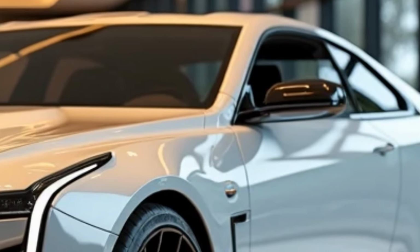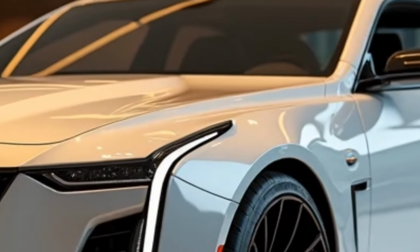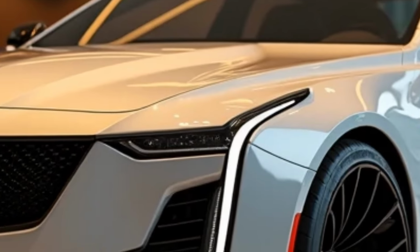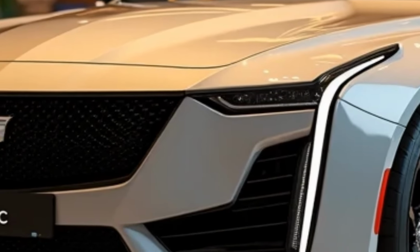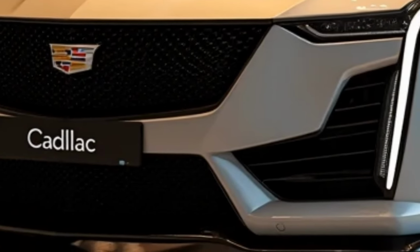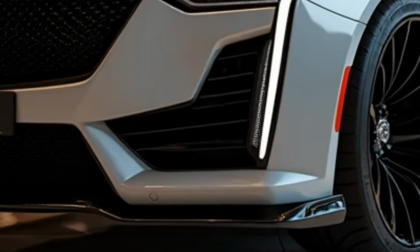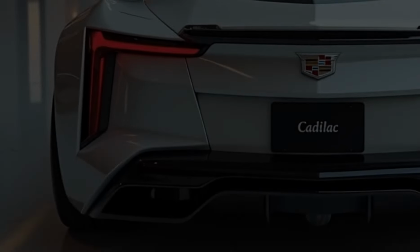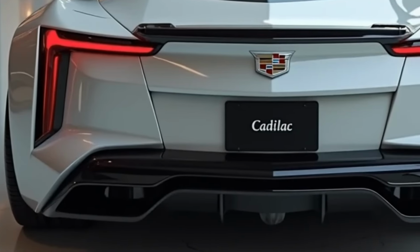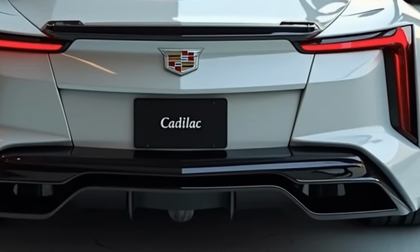One of the standout features of the 2025 Cadillac XLR is its emphasis on driver engagement. The car is designed to deliver an exhilarating driving experience, thanks to its precise steering, balanced chassis, and advanced suspension system. Whether you're navigating tight corners or enjoying an open stretch of road, the XLR is engineered to keep you connected to the drive. Cadillac has also focused on making the XLR more sustainable.